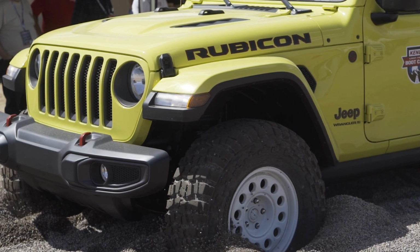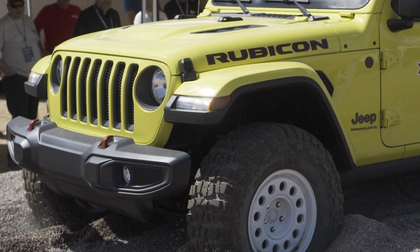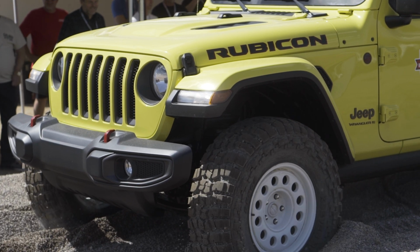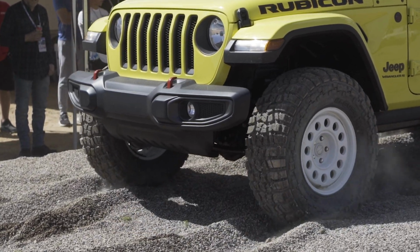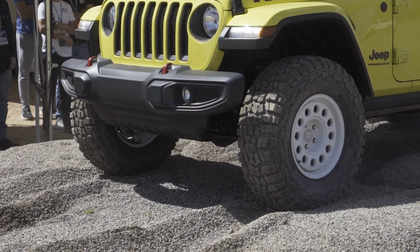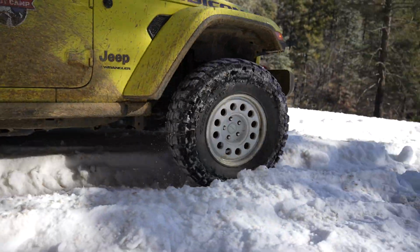Now, mud terrains typically are not your quietest tire on the market. In fact, as a passenger type vehicle tire, the mud terrains are going to be more noisy. So they're more dedicated to specific markets where you know you're going to be spending a lot more time off-road than you are going to be spending time on-road.